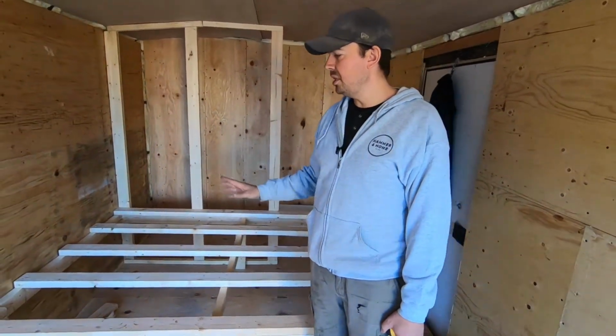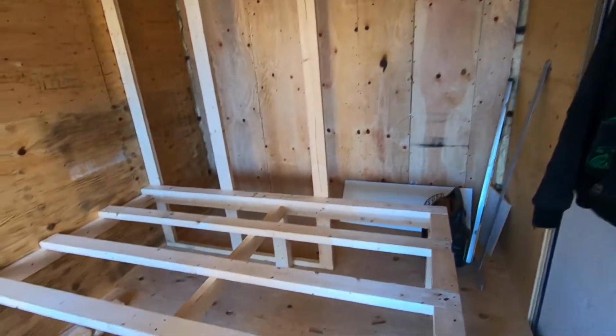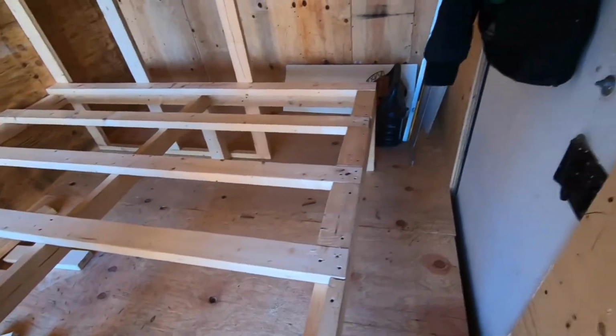with some T&G, but this is basically the framing for the whole bed and bathroom. Obviously lots to do still. Yeah, we decided that the entrance, the man door, I guess you call it in the industry. The man door, yeah. It's a passage door. That door is at the foot of our bed.